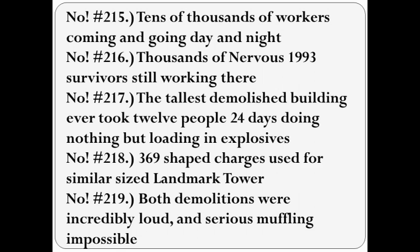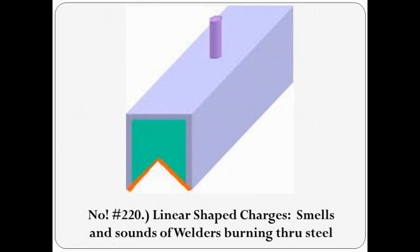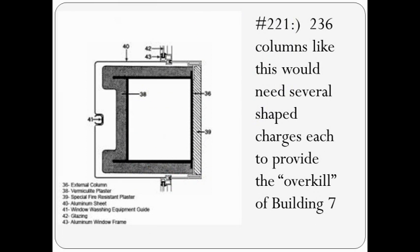The World Trade Center would require 24 times more work per building than these buildings did, in secret, with tens of thousands of nervous office workers around. Former controlled demolition employee and advocate Tom Sullivan says shaped charges would be used for lateral ejection. That would have required welding torches, etc. And you'll hear now the smell of burning metal, the noise of the setup. And here's what one of the dozens of columns looked like.